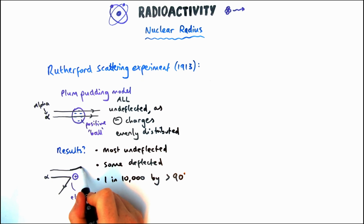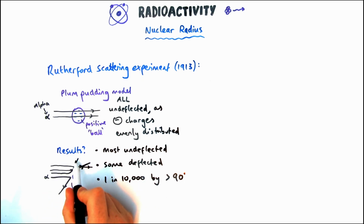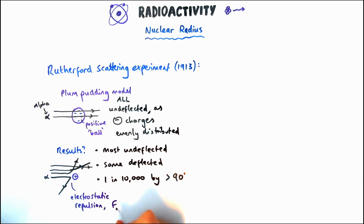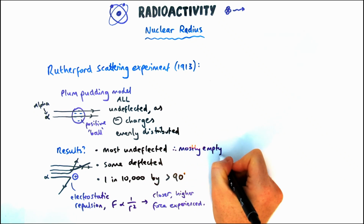This indicates there must be an electrostatic repulsion between the two positive charges, the positive alpha particle and the positive nucleus. So the electromagnetic force must be in play, and it affects all those particles that go close. The idea is the greater force happens at a smaller distance, because force is inversely proportional to the distance squared, which we should know from Coulomb's law.